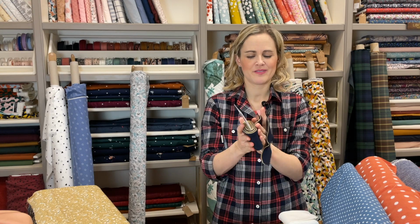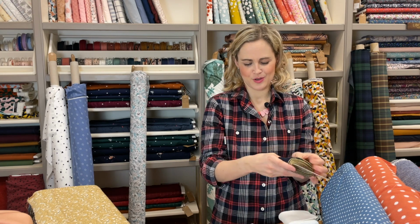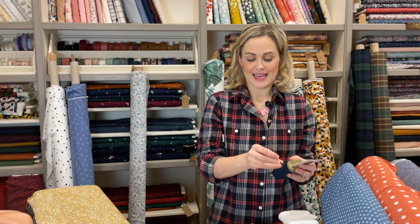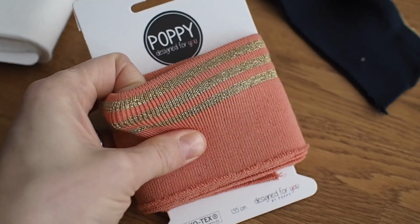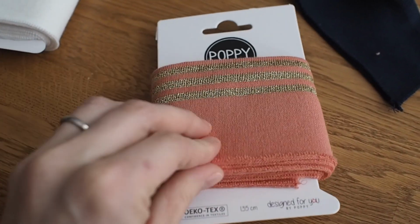It's almost like a little bit of a subtle frill. So yeah, just something a bit different, and that comes in a few different colourways too. And then we've got this one with a nice bright colour and then 3 gold stripes. We've got loads of different colours of that one, which is really lovely too, but they're just really fun.